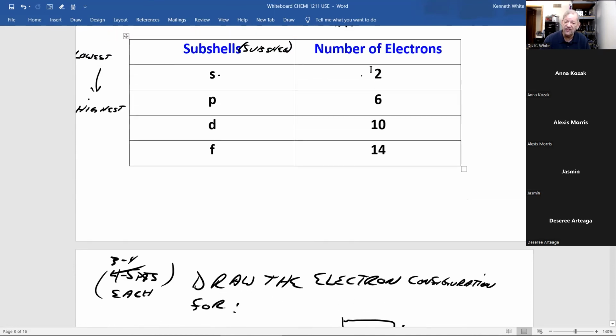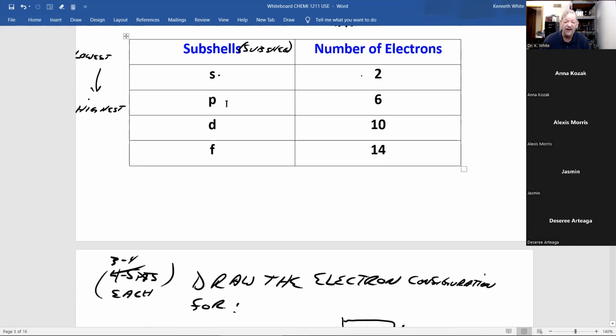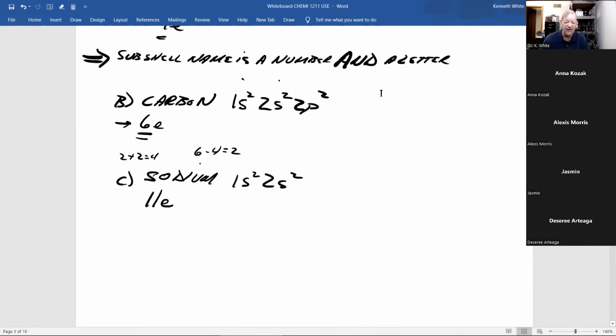Remember, 2s, an S subshell, I can put in 2 electrons. So I will. That's full because I can only put 2 electrons in an S subshell, and 2s has 2. And I have more electrons to go. So I'm going to go to 2p. How many electrons the max can I put in 2p? Well, the table tells me 6. Remember, in the past, students would have to memorize this, but now I'm giving it to you, important information, test number 2.